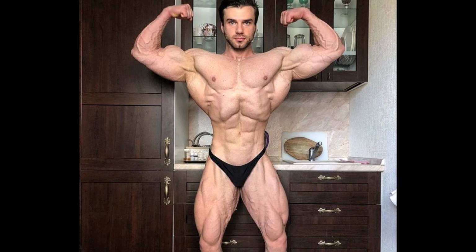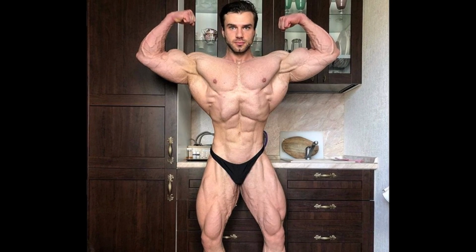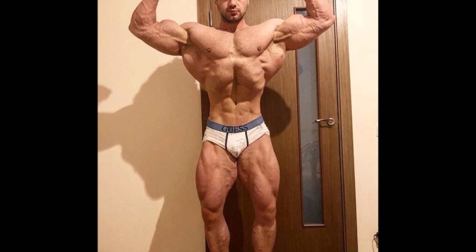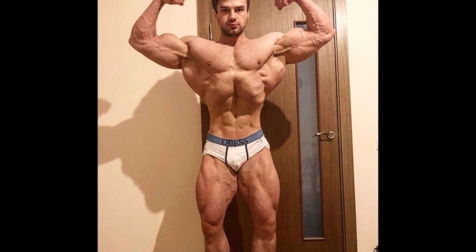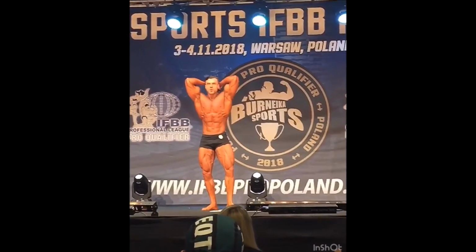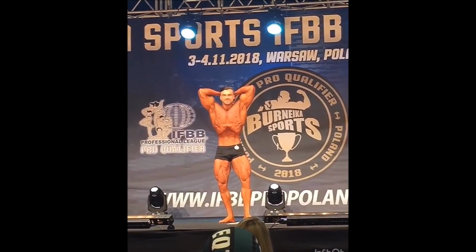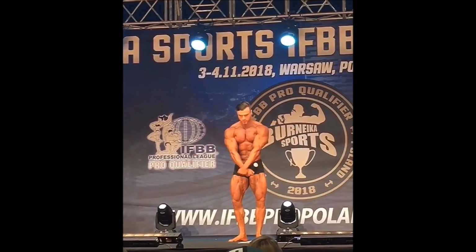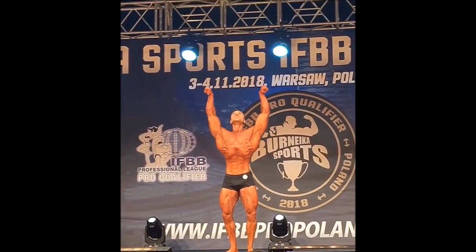But I think what is becoming more and more apparent is that the size of the legs is something that is heavily judged in Classic Physique. And I think he does need to bring that up. I think the conditioning is certainly there. The Classic judges have made it abundantly clear that in this division, they are looking for ripped, shredded, conditioned guys. And I think that is certainly one of the strong suits of Dmitry.